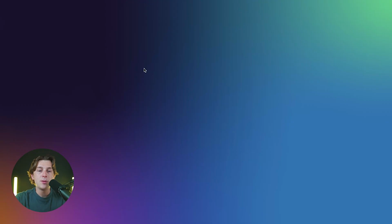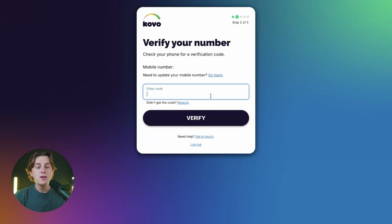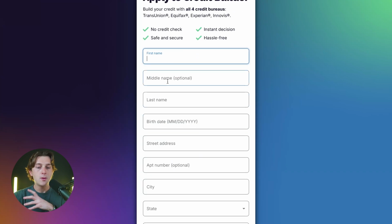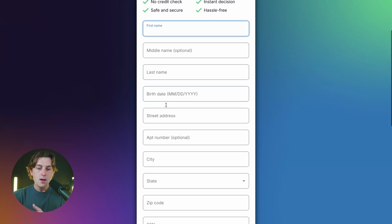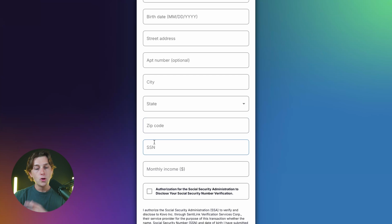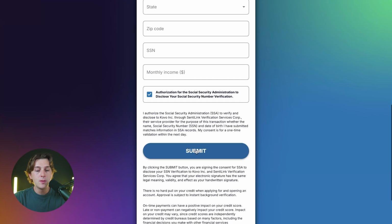Once you hit the Apply Now button, it will then take you to their application page. On their application page, you'll want to enter in your phone number, which will then send you a verification code. You'll enter in that verification code and hit the Verify button. Once you've done all of that, you'll then have to enter in your first name, your middle name, your last name, your birth date, your street address, your apartment number, your city, state, zip code, social security number, your monthly income, and then you want to check this box down here that authorizes them to get your credit statement in the first place. Once you have all this filled out, you'll hit the submit button, and then it'll walk you through the last steps, which is getting approved for your application and making those initial installment payments.